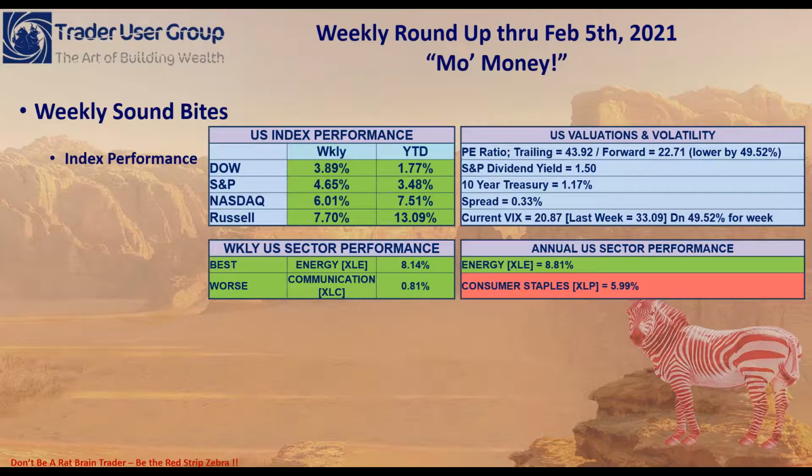And if we look at sector performance, there was not a top 10 sector that finished in the red this week. Energy being the strongest at 8.41%. Worst, communication sector, 0.81%. You can see the annual sector performance. Energy still leading the way at 8.81%. The consumer staples are down for the year 5.99%.